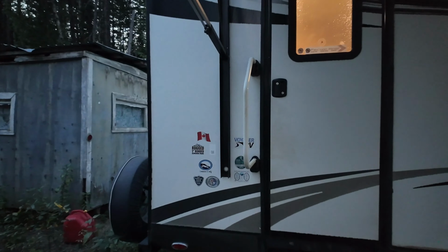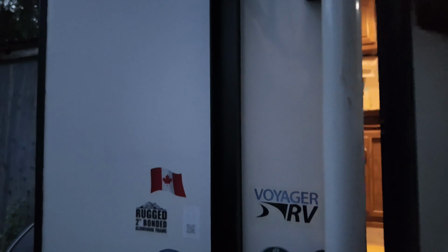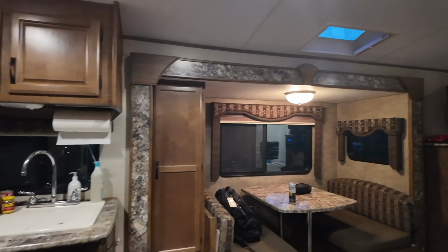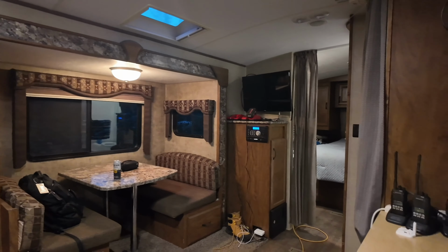Anyway, time for me to go in for the night to button down. I'm a little bit nervous outside at night, to be honest with you. When I can't see things, I don't know what can sneak up on me. So now I'm back in the safety of our little trailer, and that's it for the night.